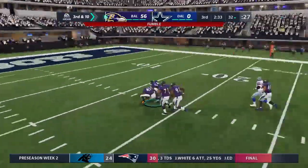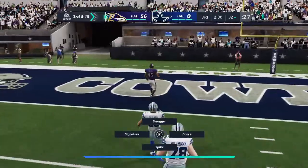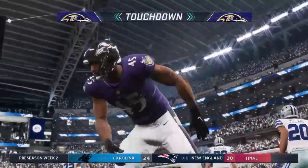Now he's hit, and Dalton lost the football. And it's picked up by the Ravens. And this is going to be brought back for a Baltimore touchdown.